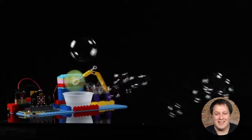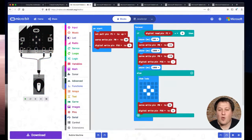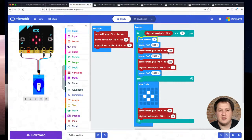So yeah, super fun project. The code is pretty easy here. So Josh, look right here. If I say, you know what, I don't want to show these LEDs, I just delete that. Why would you not want to show the LEDs, Pete? Maybe I want to show something else. Maybe I want to show a number. Just drag that number in there and make it a number 1. 1's a good number, right? That'll show up on the little display right on the microbit.